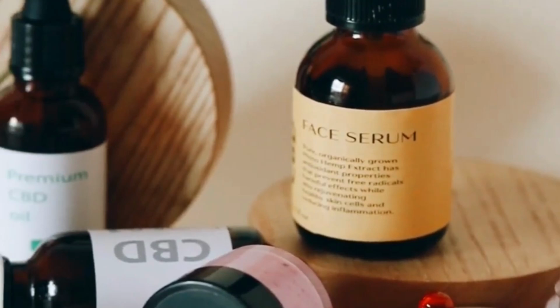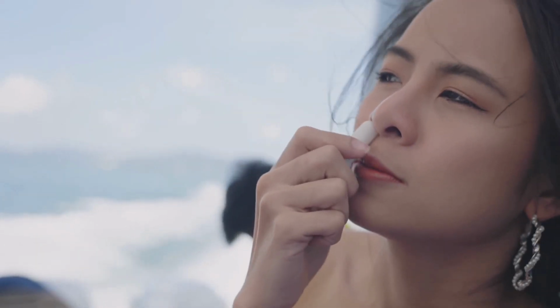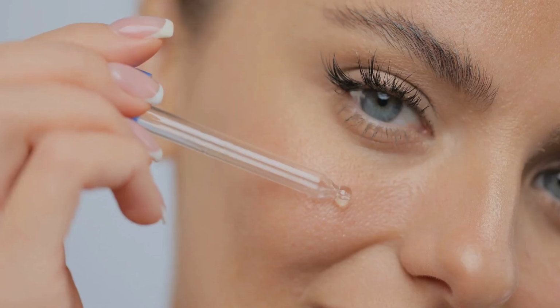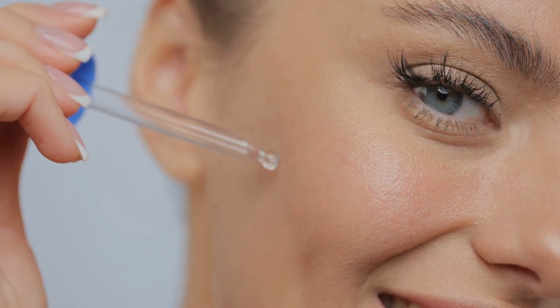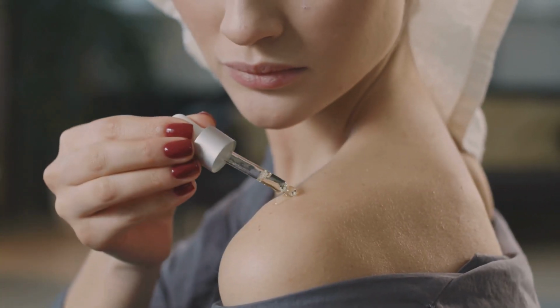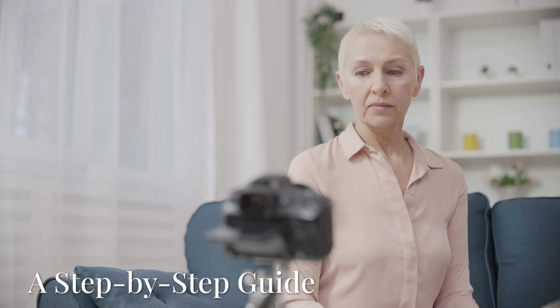Furthermore, DMAE is believed to possess antioxidant properties. Antioxidants are crucial for protecting the skin from environmental aggressors like pollution and UV radiation, which can accelerate the aging process. By neutralizing free radicals, DMAE may help prevent collagen breakdown and maintain the skin's elasticity. In addition to these benefits, some studies suggest that DMAE can also improve skin hydration. This is because DMAE is thought to help stabilize cell membranes, reducing moisture loss and keeping the skin plump and hydrated.